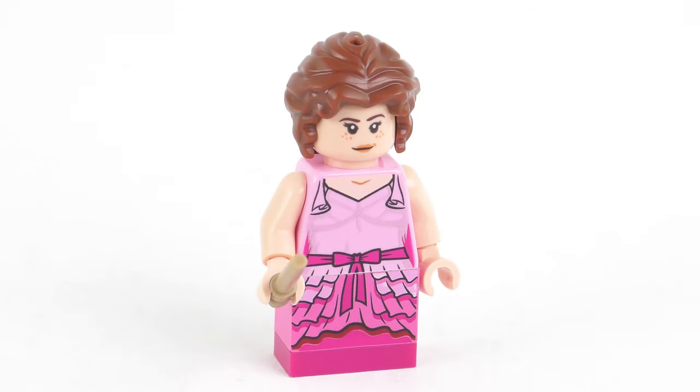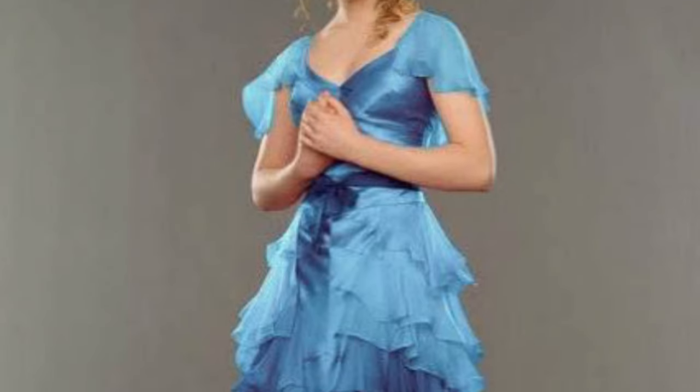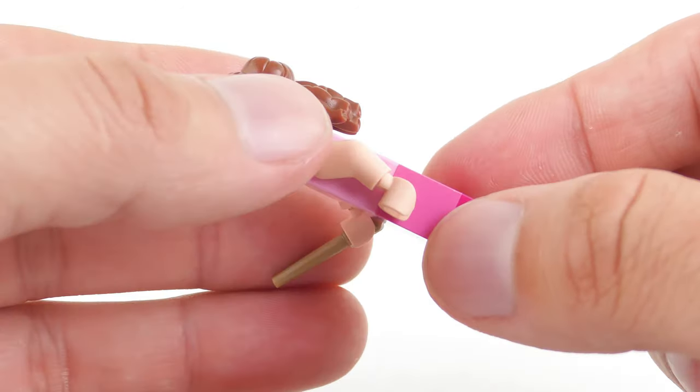Moving on to the other Hogwarts students, we have Hermione Jean Granger. She is of course Viktor Krum's guest to the Yule Ball and is wearing a lovely pink dress. Except it's not meant to be. The book describes Hermione wearing a dress made out of a floaty periwinkle blue material. Or as I prefer to say, periwinkle blue. Slightly unusual for a minifigure wearing a dress, we don't actually have a dress piece at the bottom there.